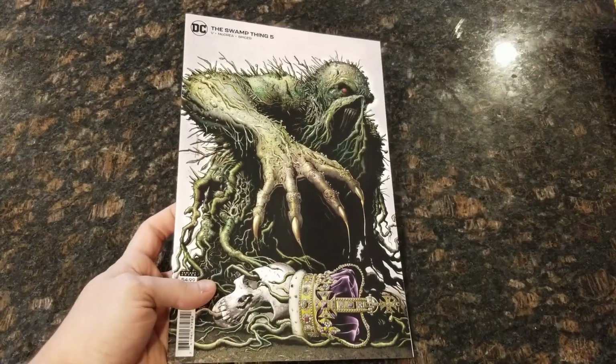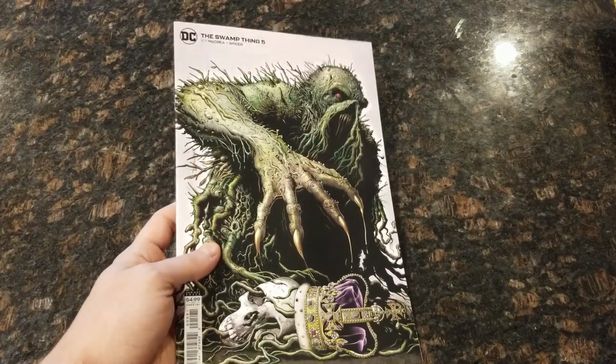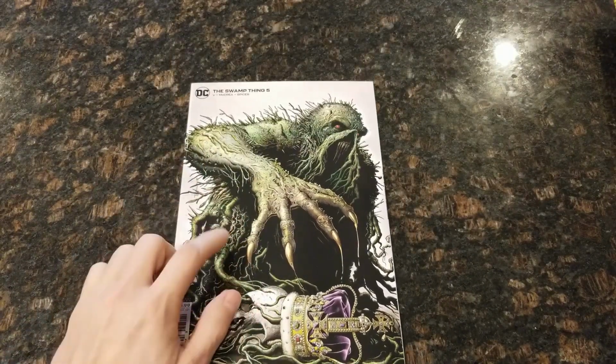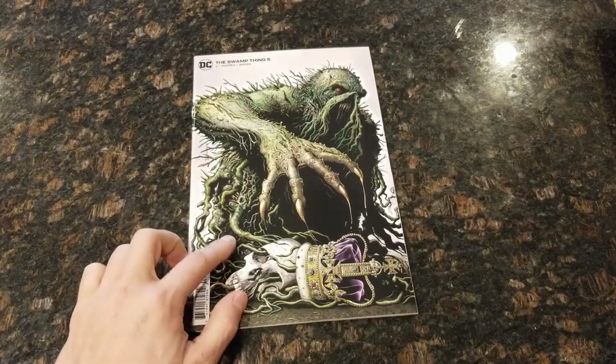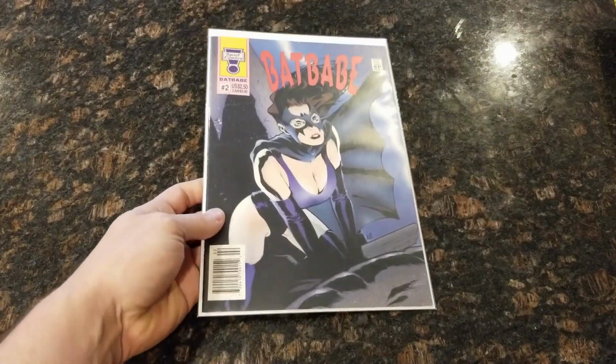I love Swamp Thing, as you may have guessed from before when I talked about it. This is from the most recent Swamp Thing series. I just grabbed it because this is a Brian Bolland cover. This is a variant cover that I don't have, and I love Brian Bolland as well, so I had to have that.